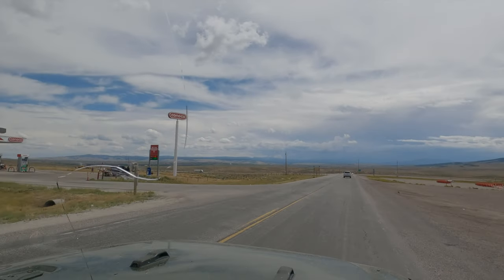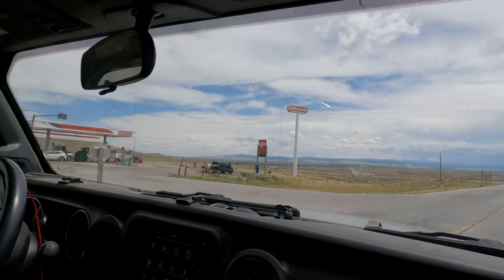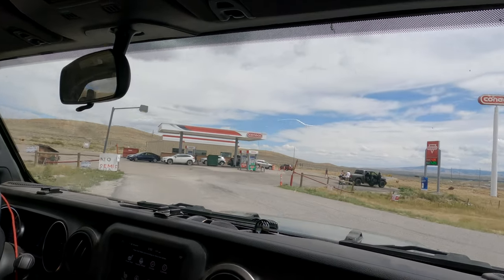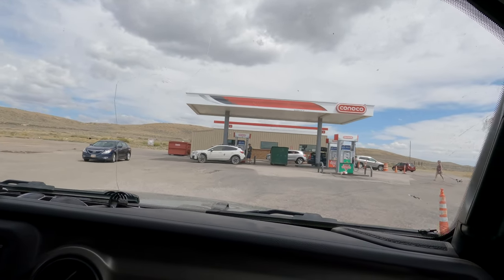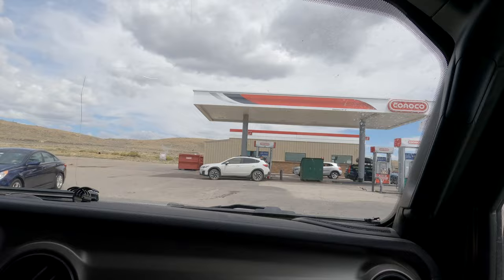And they do have diesel. Yay. 5.29. That's better than... well, we were happily paying in the fours, so it's higher than that. But yeah, better than 10. Yeah, well, that's true.